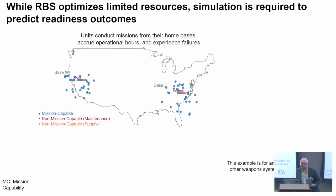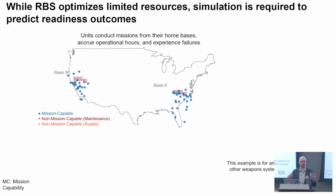So just to give you an idea of what we mean when we talk about discrete event simulations, you can think about it like a big complicated board game where we assign probabilities to various things occurring. There's the Nerf launcher fails 5 times every 100 flight hours. And then what we do is we assign missions to the platform based on how the program says it should operate. So this is an aviation example. You could imagine doing a similar setup for ground vehicles or aircraft. Pick your favorite weapon system of choice.